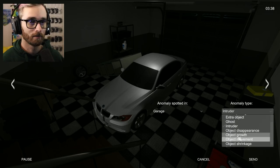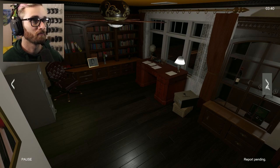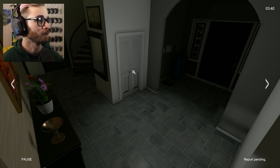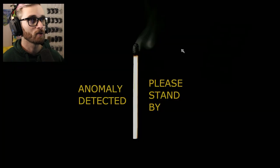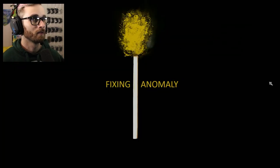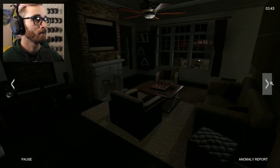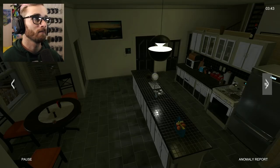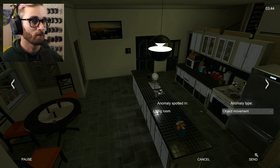Garage. Item movement. That whole thing done fell. This isn't bad for like a first actual or second actual try. I think it's second. Has that always been there? That's always been there. Painting's changing, right? None of those. We got object movement in the living room, maybe? Living room, object movement.